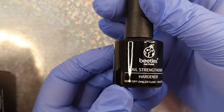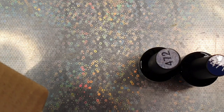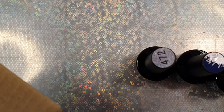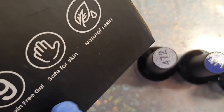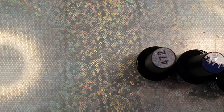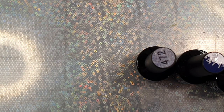And I was like, oh, okay. So yeah, and they come in polystyrene, by the way. There's no way they break. I've never had a problem with Beetles polishes breaking. They've always been good. The boxes are very similar. It's like low odor, non-toxic free gels, non-toxin free gel, I don't know. Safe for skin and natural resin. Apparently if it's safe for skin, then you can't get allergies, but it's gel, so that's a lie. I think that's what it means. I don't know, I'm not a proper cosmetologist or anything like that.